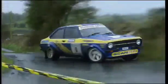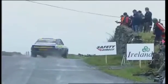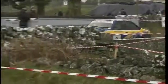McKenna, like Gary Jennings and Donna Kelly, gets caught out on this tight 90-degree left, but it's nothing too serious. Nevertheless, they command a 12-second lead by the first service.